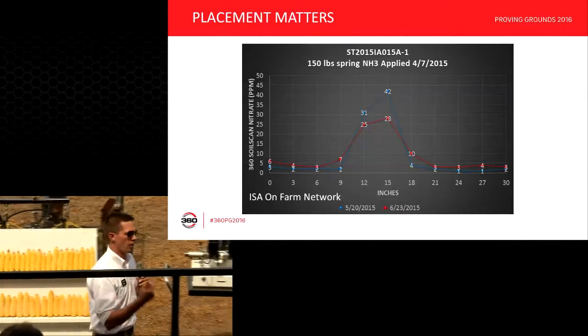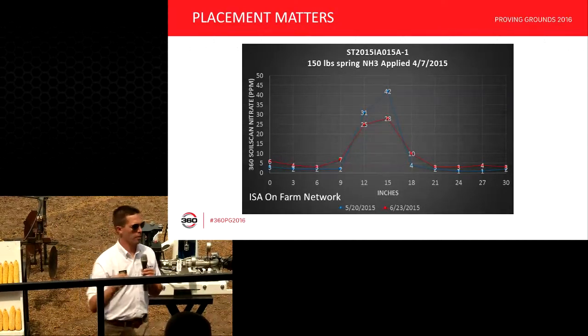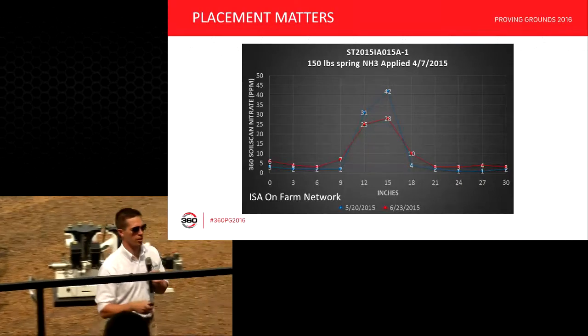In order to get higher rate of recovery and improve on that nitrogen use efficiency, we've got to think about placement even when it comes to anhydrous ammonia.